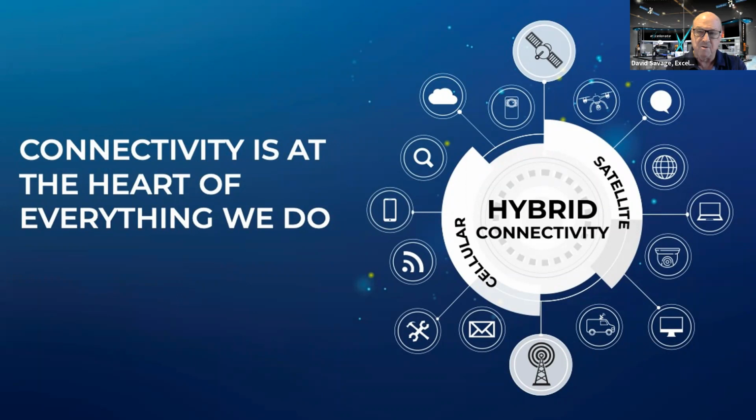The hybrid bit is interesting as well, because we've been blending satellite and cellular together for probably about 18 years. That culminated very recently, in December 2021, which was last year. At the end of last year, we signed a contract with the European Space Agency, who are providing 5.7 million euros of funding for us to develop the next generation of hybrid connectivity as a service solution.